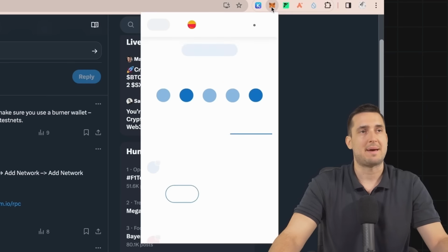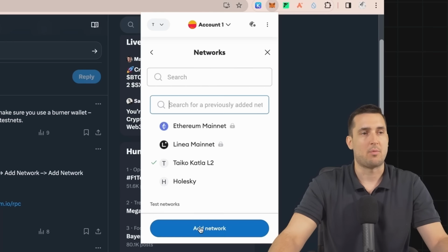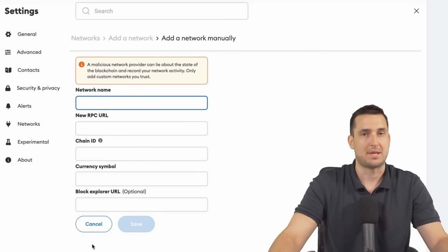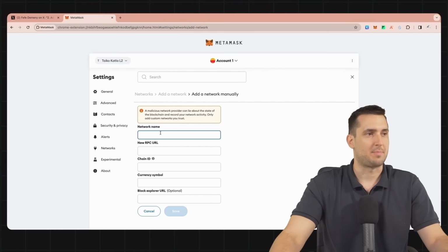We're gonna bring up MetaMask. We're gonna click on the 3 dots up here and we're going to go settings. We're gonna click networks and we're gonna click add network. Once that's done, we're gonna come down to the bottom here and say add a network manually. And in the tweet, I detailed exactly what you need to add, so you just need to copy paste.